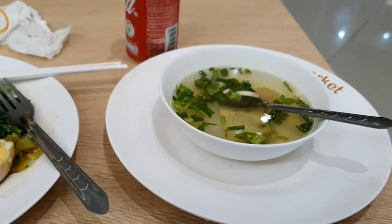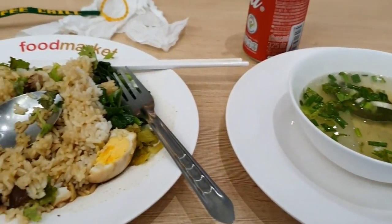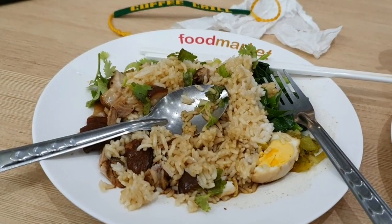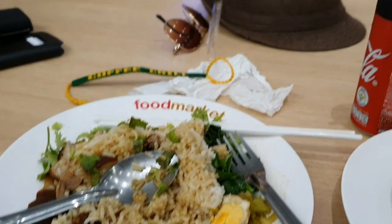Lunch is trending nicely, and this leek soup, I tell you what, it's a bit of a winner. And I'm liking the egg and the meat and the rice. And the assorted greenery as well. Lovely here in the food market.